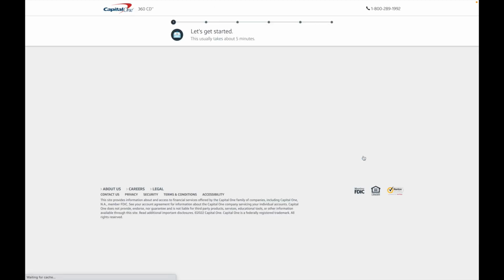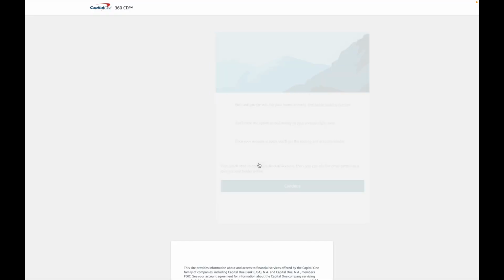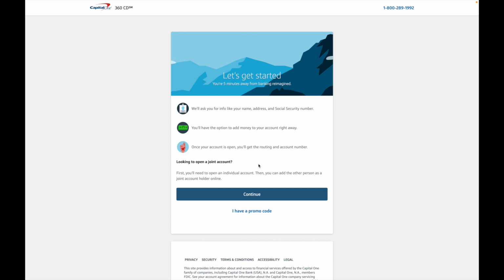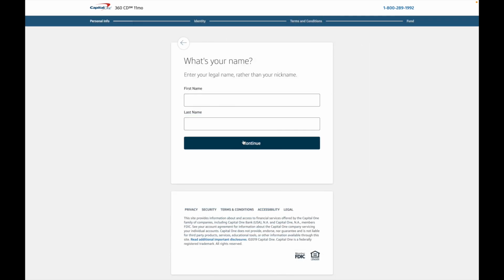Typically, you'll click open account. I went a bit through the process, but since I'm not opening it, I didn't go all the way. If you have a Capital One account, log in through there. If you don't, click no. It's going to break down a couple of details there for you. Then you're going to go ahead and continue. Next section here is going to show you the different rates that you have available to choose from.